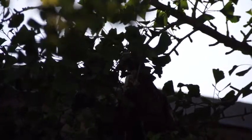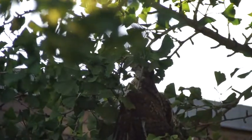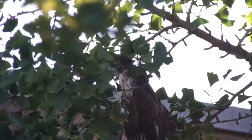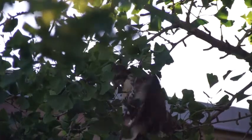That branch is just not the sturdiest of branches, and with all the leaves and everything, let me brighten it up. With all the leaves and everything, that's not really an ideal spot for it to be. Wish I could go and help somehow. What a cutie.